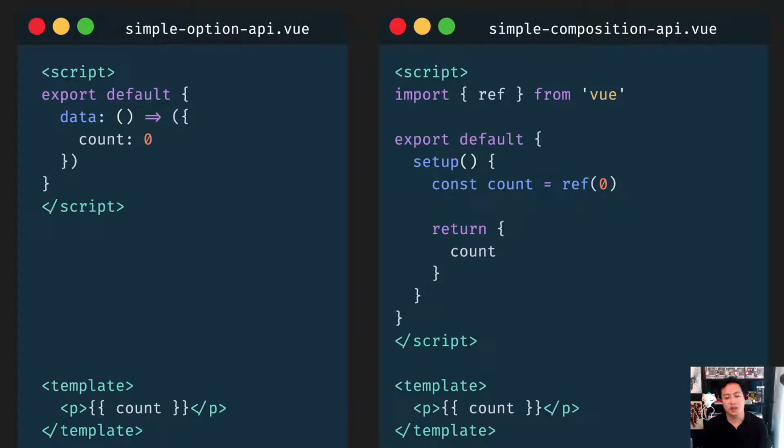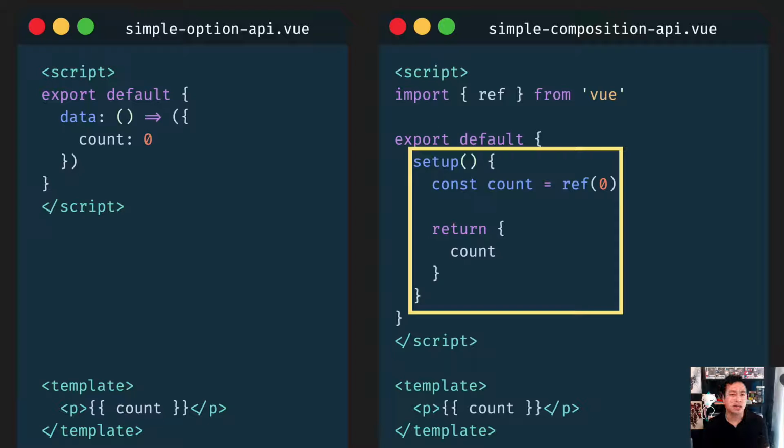To the right here, we have the equivalent in the composition API as far as what we have on the left. So let's go ahead and take a look at what's going on here, because clearly there's more going on. The first thing you might notice is that we have this new setup called a lifecycle hook. And really what it does is allow you to basically define what sort of things will be used inside the component later on. So in this case, since you notice there's nothing else in the component, what we need to do in setup in order to achieve what we've achieved on the options API on the left is we actually need to set up this reactive data property called count.